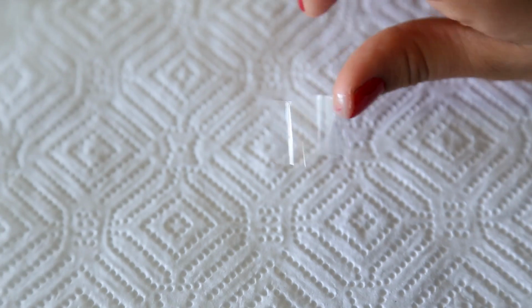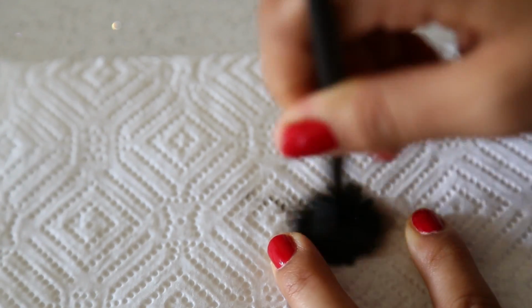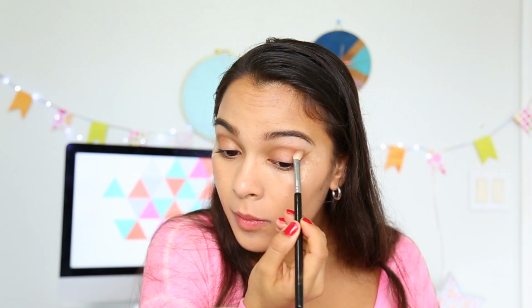So all you have to do is twirl the tape so that the sticky side is facing upward, and then all you're gonna do is run your brush back and forth, and as you can see, the product actually comes off. Yay, no need to wash or take your time drying the brush. You can just use it right away, which is perfect for all of us who are always late on stuff. Once again, using tape, you can apply it to the edge of your makeup, and when you're applying your eyeshadow, it's gonna make it look a lot more professional, less messy, and just more precise.